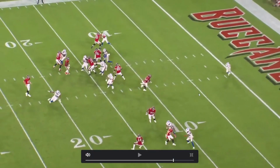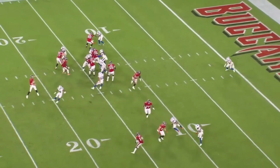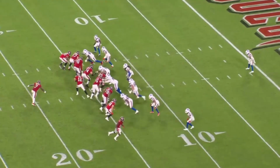But execution wasn't there. He throws it to the ground, forces Godwin to fall down to get the ball. I mean, you got to throw this to where your playmaker can make a play. I didn't like this. Red zone inefficiencies. I don't like it. Tell me more.